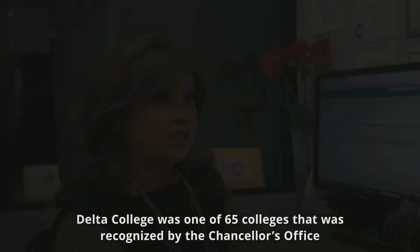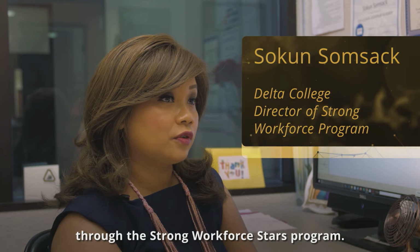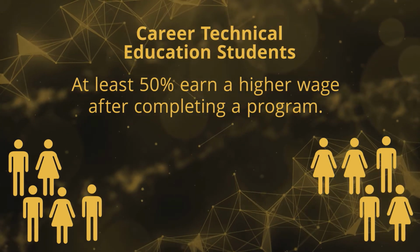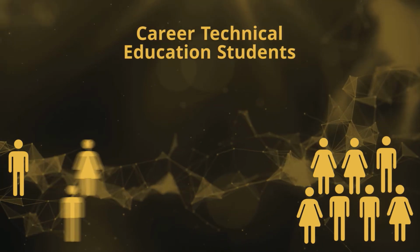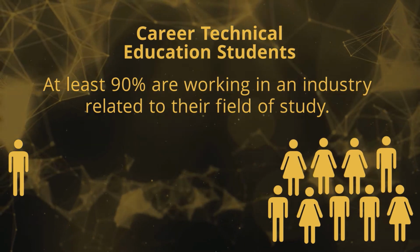Delta College was one of 65 colleges that was recognized by the Chancellor's Office through the Strong Workforce STARS program. 50% or more are at least earning higher wages than before they started. 70% or more of the students have attained a living wage. And 90% or more of our students are working in a relevant field of study.